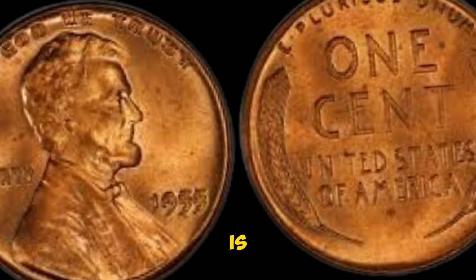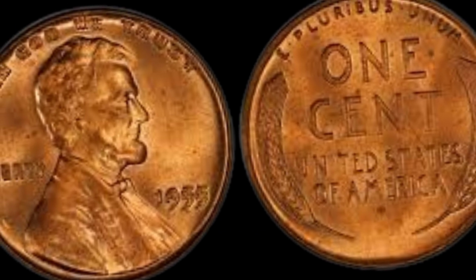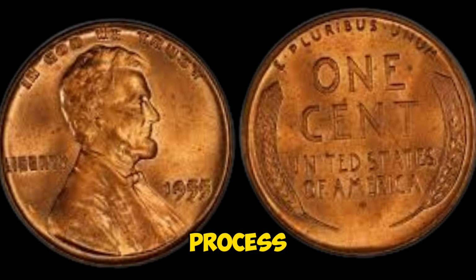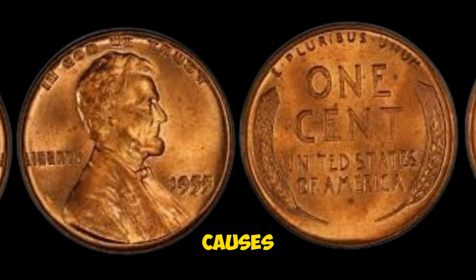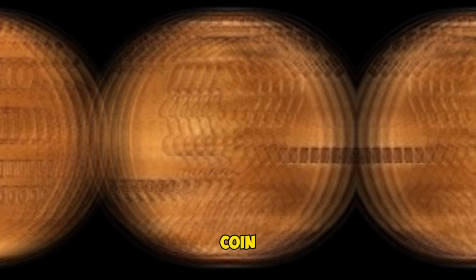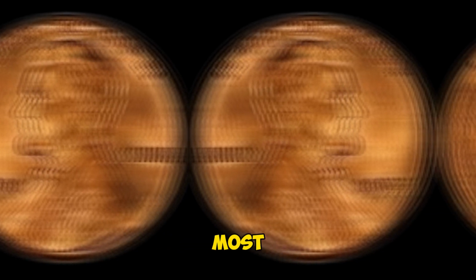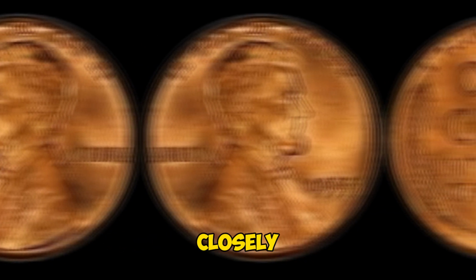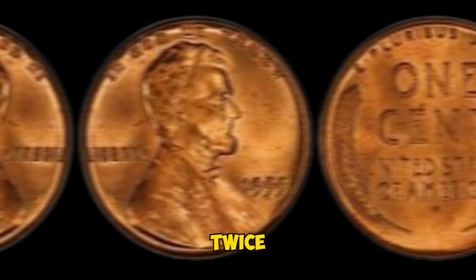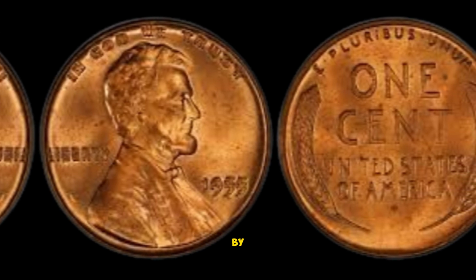So, what exactly is a double die error? In simple terms, it occurs when the coin die, the tool used to strike the image onto the coin, is misaligned during the minting process. This misalignment causes the design to be impressed multiple times, creating a doubled appearance on the coin. In the case of the 1955 wheat penny, the doubling is most noticeable on the date. If you look closely, you'll see that the 5 in 1955 appears to have been struck twice, creating a doubling effect. This error is rare and highly sought after by collectors.